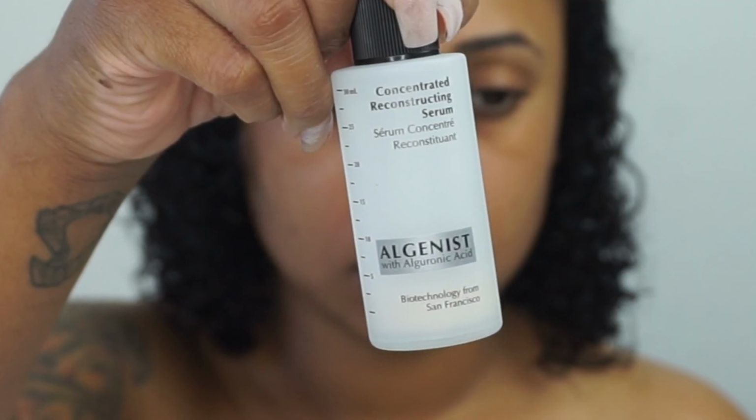So I'm gonna be using the Algenist Concentrated Reconstruction Serum. And a lot of people wanna rub their serums in, always press it. You can rub it to distribute it, but really press it in there. Now I'm gonna put on some eye cream.